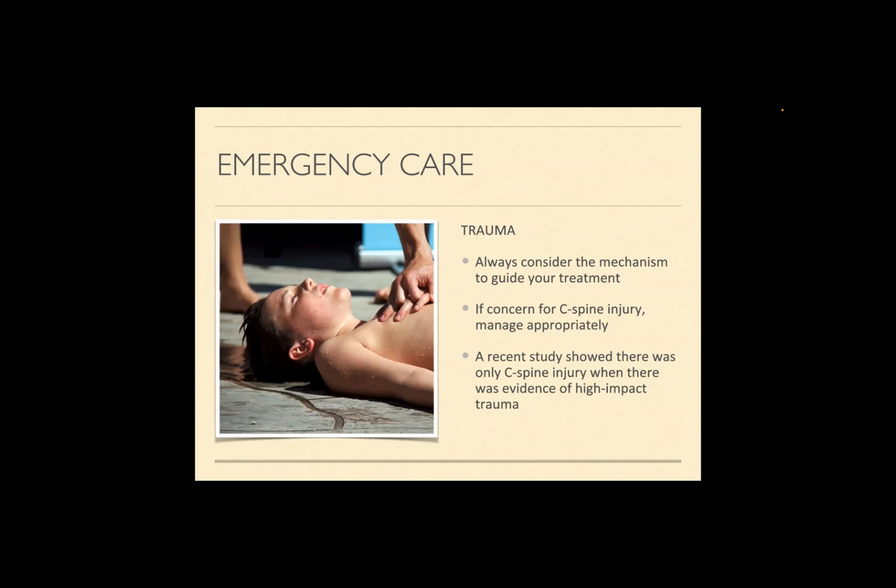Outside of that, the toddler in the swimming pool, the toddler in the pool in the backyard, those types of things that we might see, there is no concern and very, very low risk of cervical spine injury, and it should not be prioritized.